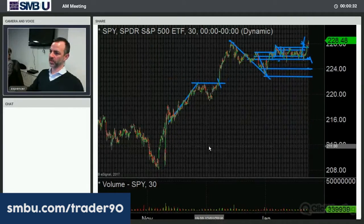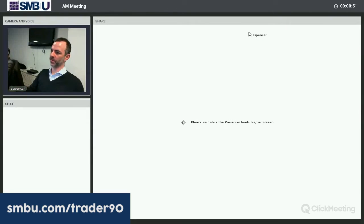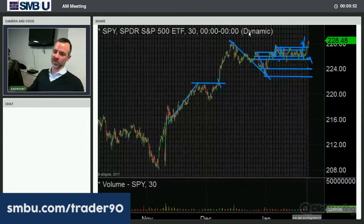Here's what we look like since the election. Big up, consolidation, break, big up, a longer consolidation of about 6 weeks. So certainly I've spent enough time moving sideways to have another leg higher. The most natural level would be 230 from here. Whole number divisible by 10, the way people think.